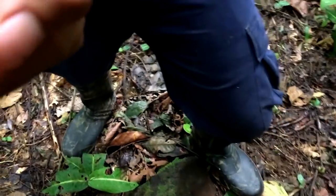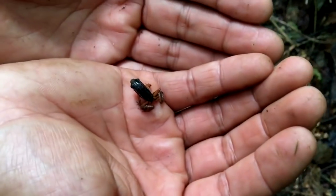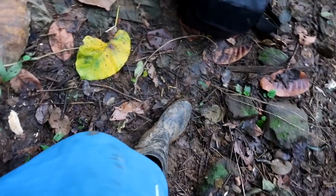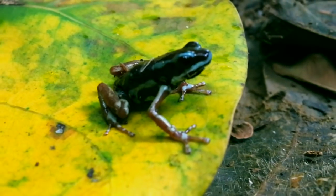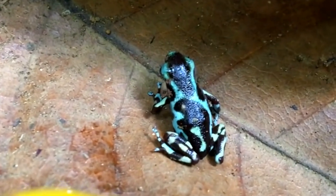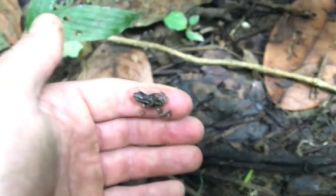It's the smallest poison frog in Panama. The smallest poison frog? The smallest poison frog in Panama. One of them, yeah. Wow. So we have like four or five frogs right here right now that we're looking at. I'm trying to be careful where I step. I don't want to step on any frogs. So I decided to grow some balls and touch this guy.